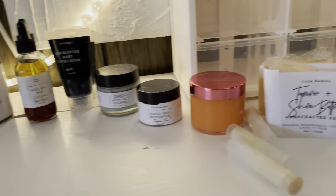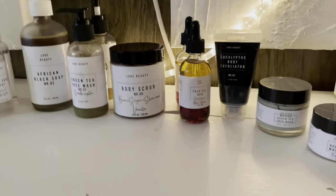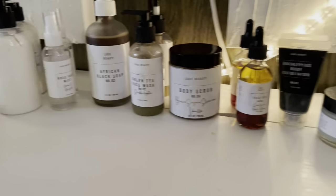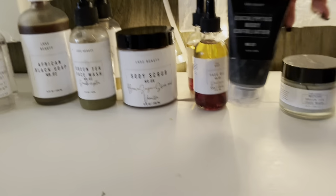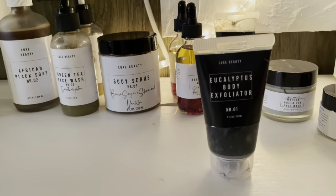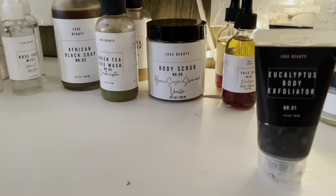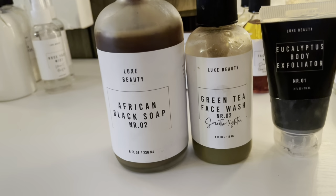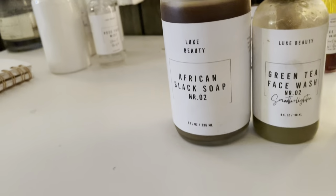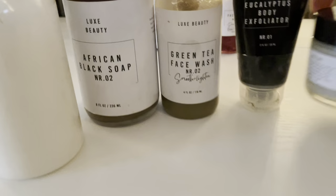Okay, so here, I'm gonna do my top... I can't do my top anything, you guys, but what I can say is I use different products based on what I'm feeling, what my skin needs. But I would have to say this is definitely in the top, I don't know, top however many. This is in the top. Green tea face wash. This is top number one. Oh yeah, and so we're doing like a top four, top five, baby. Top five, there it is.